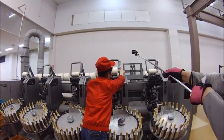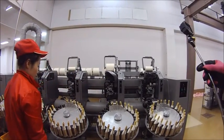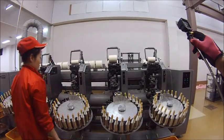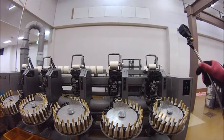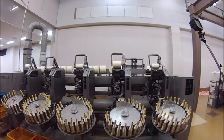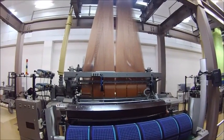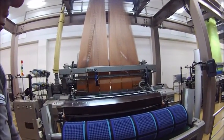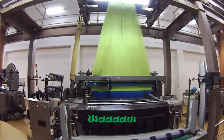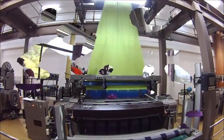Okay, that's it. Here we go. Wow, look at that. That's how we make the towels. Oh, look at that. Woo. Wow, awesome. Okay, bye-bye. Check this out. Wow. No, it's weaving the thread. Wow. This one's colorful. Look at that. Blue with green and all that.